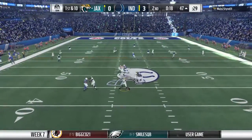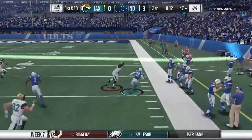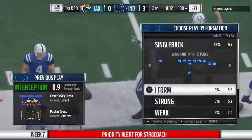Throwing on 1st down is Breeze. Trying to get it to Robinson, and it's intercepted. Picked off by Chris Culliver. He had a little bit of the turnover bug last week. 3 interceptions. Not an absolute disaster, but another one here.